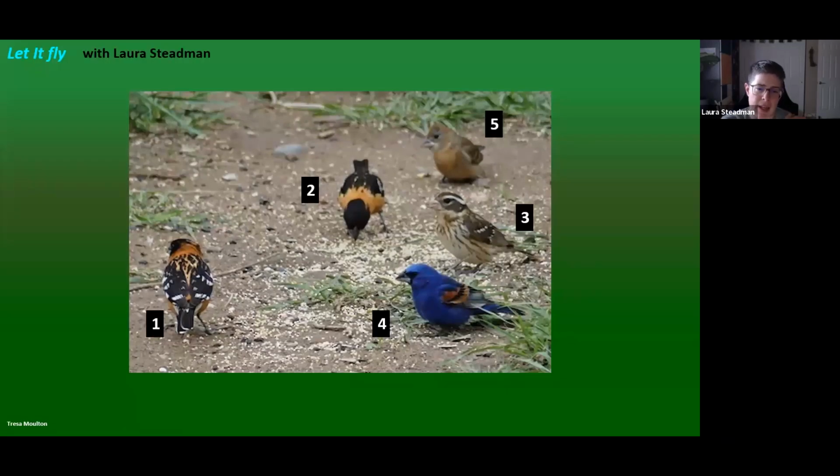Number 2 is a funky one. I see a black head and I see orange, but it's a little bit paler than number 1, and I see black on the back and less white, but still a little bit of white. So part of me wants to call that a Black-headed Grosbeak too. What else could it be? It looks a lot like number 1. This individual is showing less white on the upper parts, or less of the pale markings on the back.